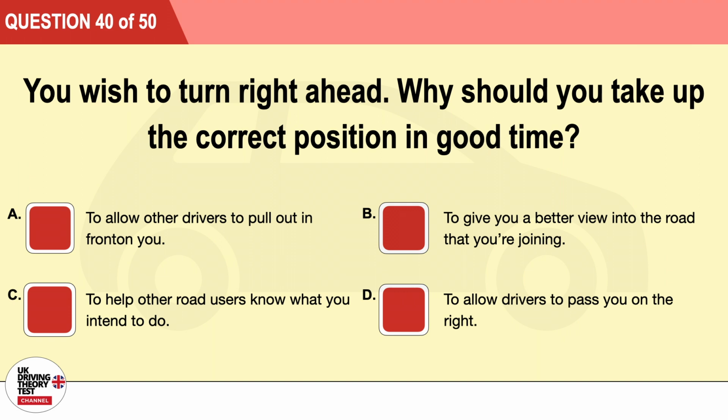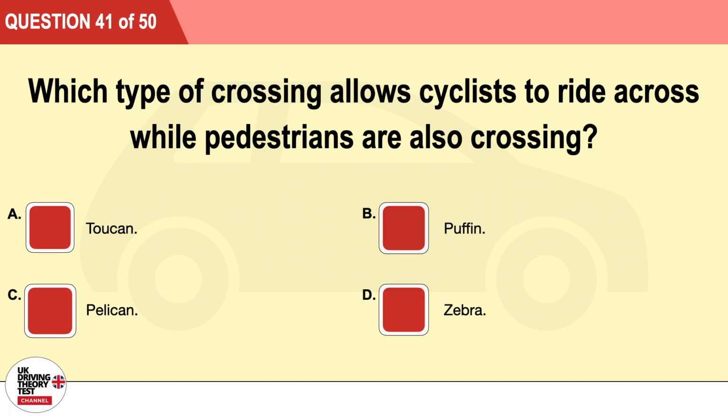The correct answer is C. To help other road users know what you intend to do. Question 41. Which type of crossing allows cyclists to ride across while pedestrians are also crossing? A. Toucan. B. Puffin. C. Pelican. D. Zebra.